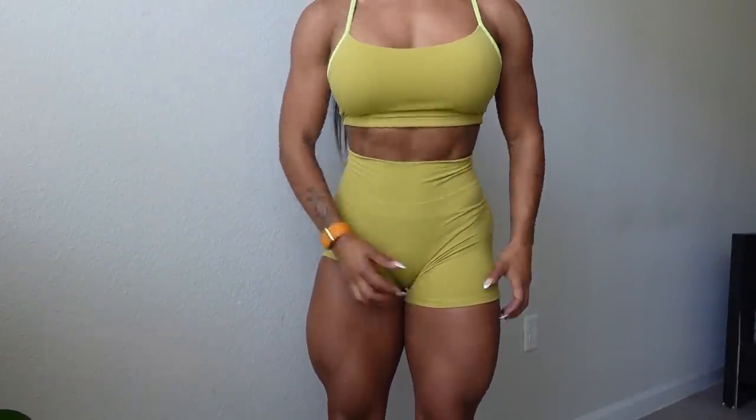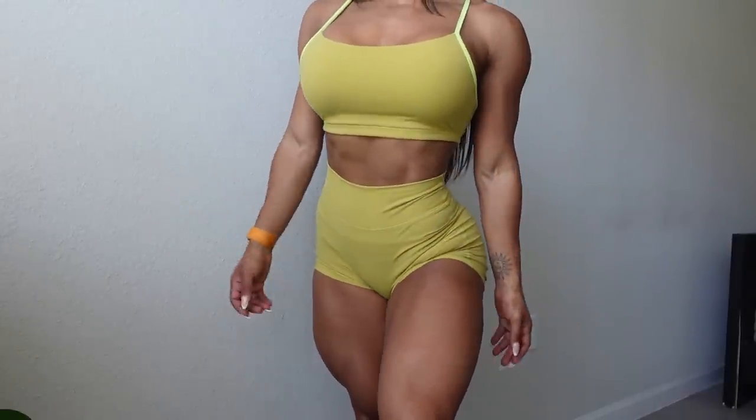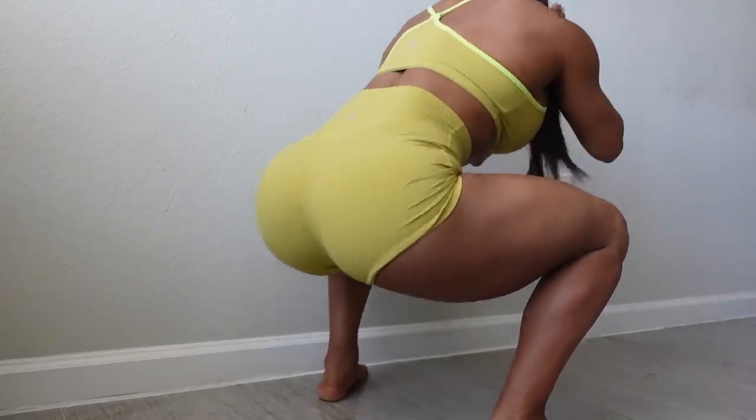These are my favorite Buff Bunny shorts because they have more compression, in my opinion, than the Rosa shorts, but apparently they're the same compression, but I think differently. They also have a little bit of a shorter waistline, so I don't have to roll them down for these.